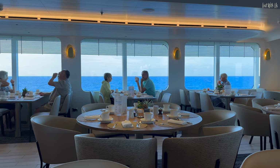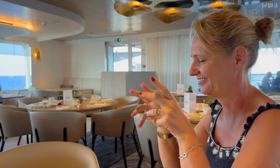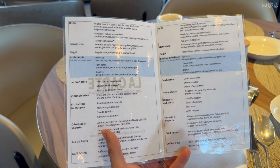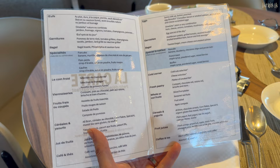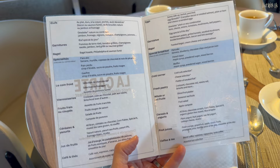Good morning, good morning. Breakfast time in the Nautilus restaurant. Did I get that right? Good morning. Just have a quick look at the menu here. There's a buffet area, which has amazing stuff in. And then you've got this kind of a la carte menu, which is dual language. So if you want to practice your French, look at the left-hand side. If you're lazy like me, look at the right-hand side.